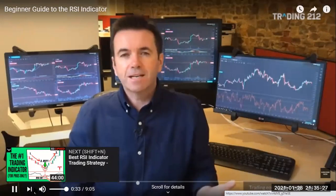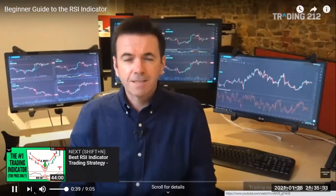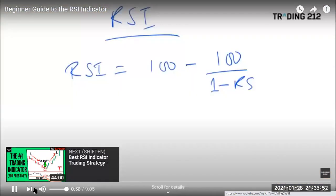It's been around since the late 70s, so it's probably one of the more established oscillators. It's pretty simple, and I'm all in favor of keeping stuff simple, but there are a couple of ways we can use this to generate potential trading signals. So first of all, before we look at how it works in the real world, let's just go through the formula, how this thing is actually calculated. So for those of you who are fans of the maths, here's the calculation for the RSI. So the RSI is 100 minus 100 over 1 minus RS. So what is RS in this equation? Let me explain, because this is really at the core of the RSI.